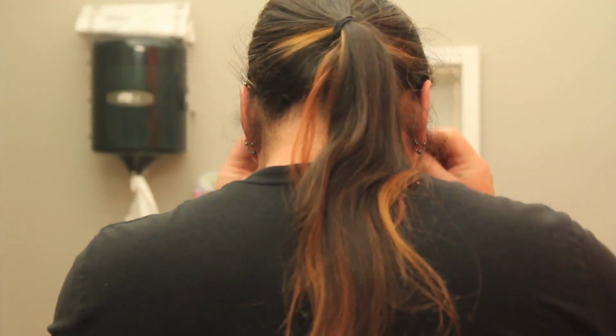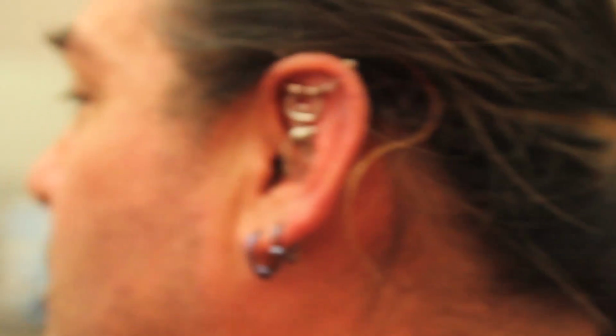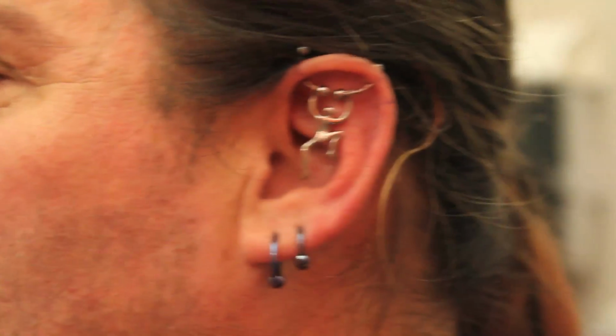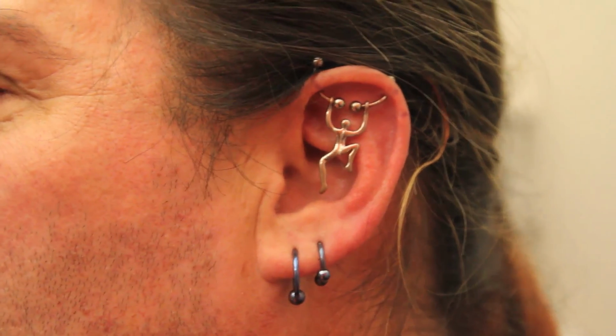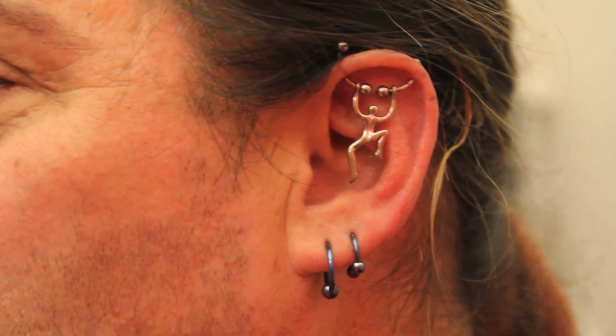Now, of course, I'm not going to be leaving that heavy dangling thing on there during the healing process or anything like that. It would just be madness. So he'll heal it up with the 2 separate bars, and eventually we'll put that other piece back on there and it'll be sweet.